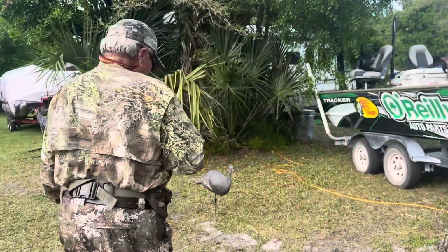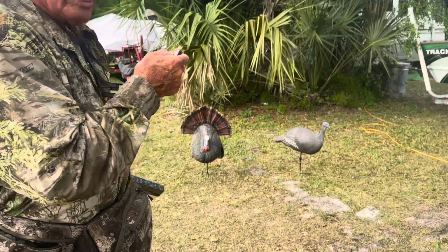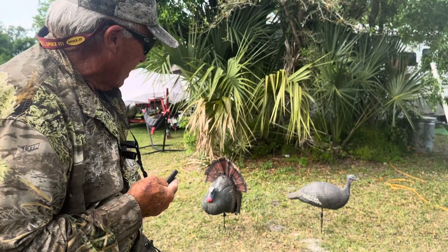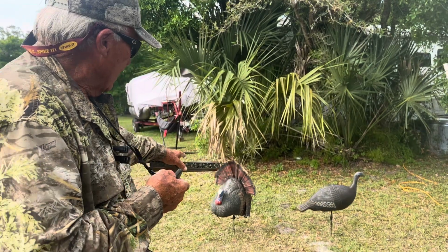Look at this decoy. This is my decoy that I have, and it's an automatic remote thing, and it's legal in the state of Florida. And when I hit this button right here, watch this. It turns on. There, see, it's just how it spins around. Now the hen's just blowing in the wind.